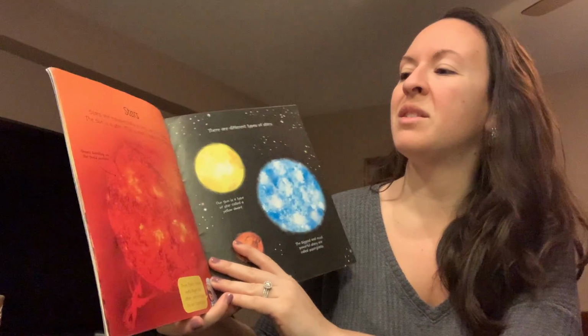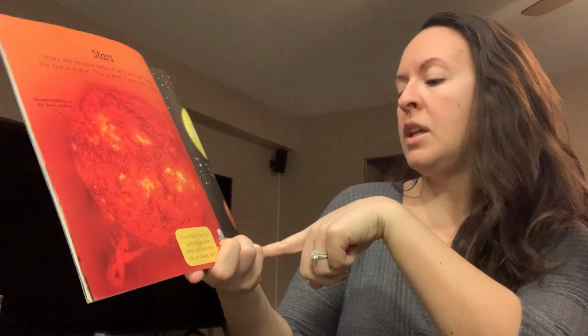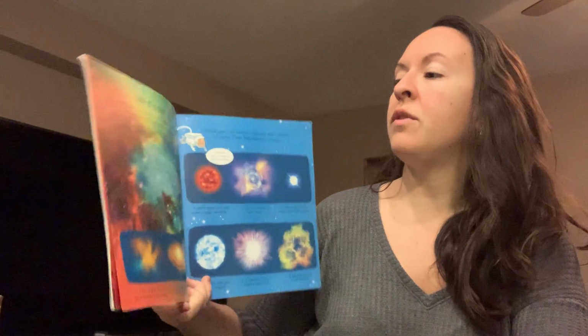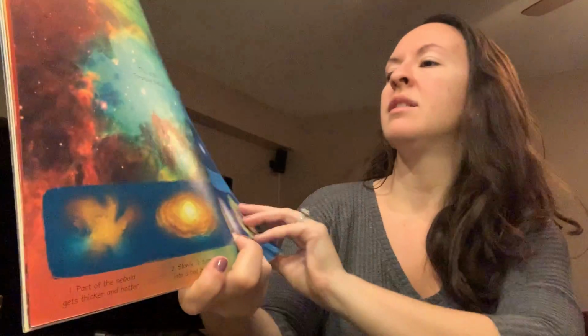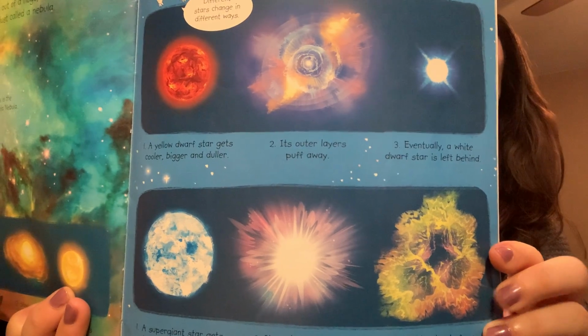Stars. Stars are massive balls of very, very hot gases. The sun is a star. This is what it looks like up close. Looks very hot. There are different types of stars. Our sun is a type of star called the yellow dwarf. The least powerful stars are called red dwarfs. And the biggest and most powerful stars are called supergiants. A new star is formed out of a huge swirling cloud of gas and dust called a nebula. Stars glow and burn for millions and millions of years, and then they start to change. How are the stars changing in this picture?